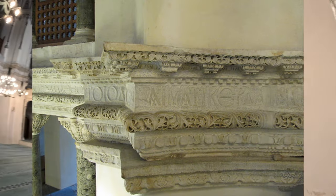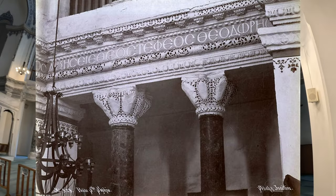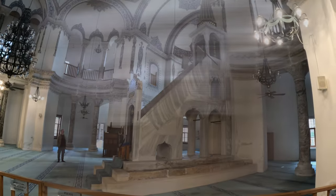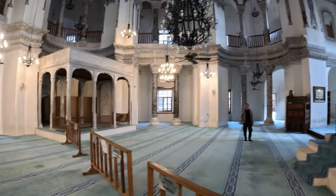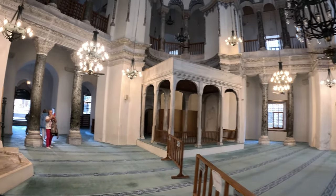As you can see, there are carved Greek capital letters on the columns. They're in honor of Justinian, Theodora, and Sergius. For some unknown reasons, Bacchus is not mentioned.